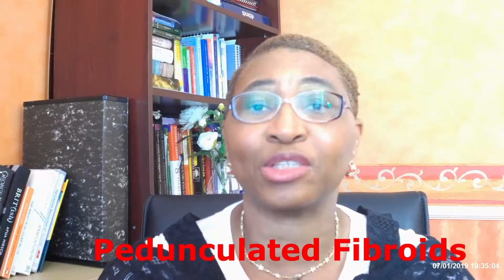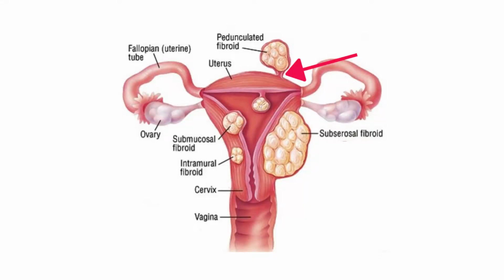Now, in addition to these 3 main types, we also have what we call pedunculated fibroids. Now basically that just means that there is a small stalk of tissue that connects the fibroid muscle itself to the rest of the womb. This can either happen from the outermost layer of the womb, so a small stalk connecting the fibroid pushing out into the rest of the pelvis, and that's called the pedunculated subserosal fibroid. Or it could happen right within the innermost layer, and then you have a small stalk of tissue that connects the fibroid to the inner lining of the womb, and that's called a pedunculated submucosal fibroid.